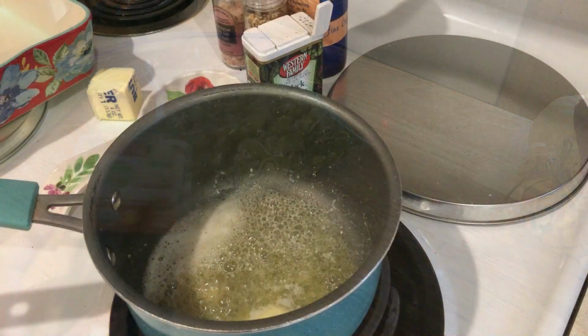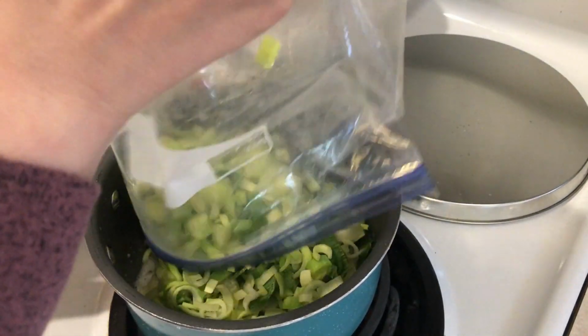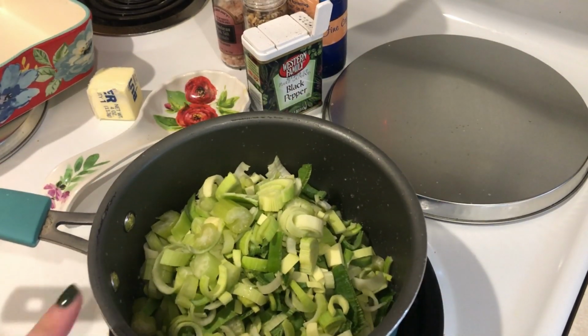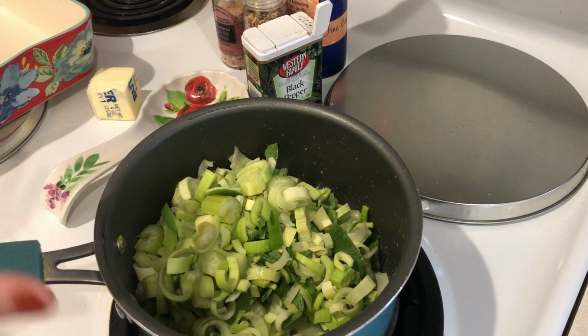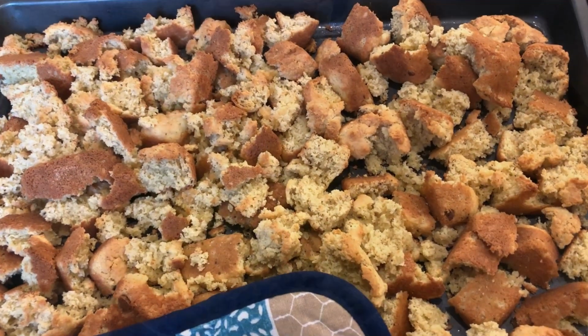Okay, so I have 4 tablespoons of butter in there. And then we're just going to pour in all these veggies and saute them until they are nice and softened, which takes about 5 to 10 minutes or so, depending on how many veggies you have. So I'll get back with you guys as soon as this is all done. So here are the toasted biscuits.